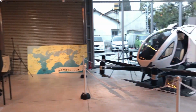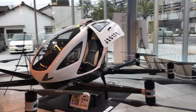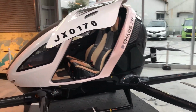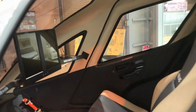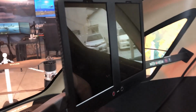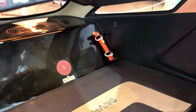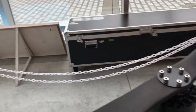So this facility is absolutely fabulous. They actually have a full-size drone walk-up via e-hang. You can walk directly towards the aircraft. And this is quite amazing. And if you've ever seen a flying car, this is what it actually looks like. This is actually made by e-hang. And you can take a look at some of these powerful motors that it actually has right down below.